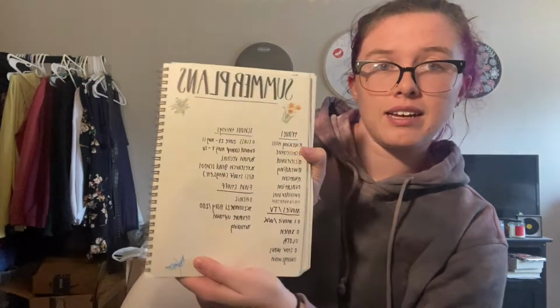I had a lot of things that I had to pay for over the summer that I could not keep track of in my head, so I just wrote it down. And then also summer plans. I had a lot of really fun things planned that I also couldn't keep track of in my head, so I just wrote them all down.